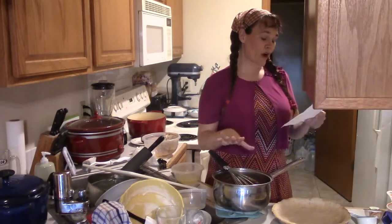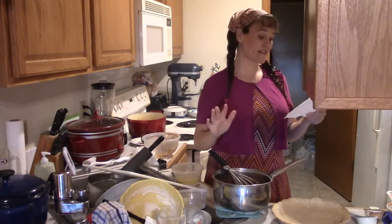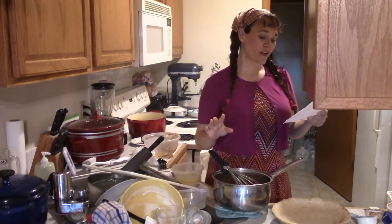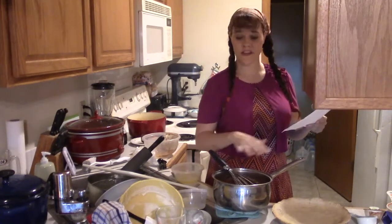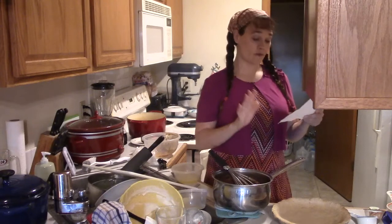Alright, and then I brought this mixture up to a boil, kept on stirring. When you make the chocolate cream, it's lots and lots of stirring. And once it got to a boil, I turned it down to a low simmer. I stirred it continuously for another 2 more minutes, and then I removed it from the heat.